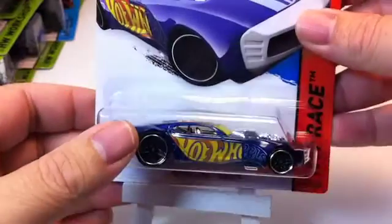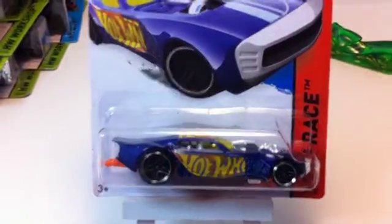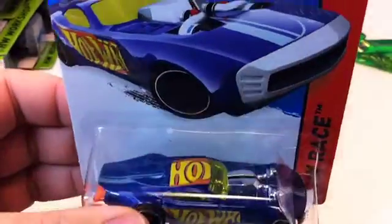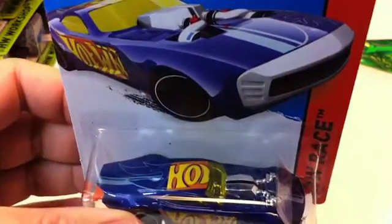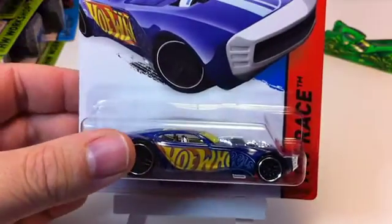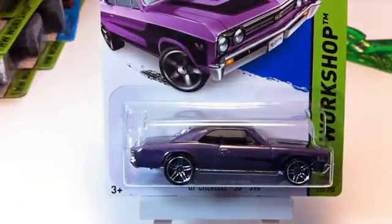We've got the Door Slammer, one of my favorite fantasy cars. Was happy to see this. Last time we saw this one, it was in black with the same tampos. This time it's got that kind of cartooned, sketched tampo in blue. There were plenty of Door Slammers. The fantasy cars were not flying off the shelves.